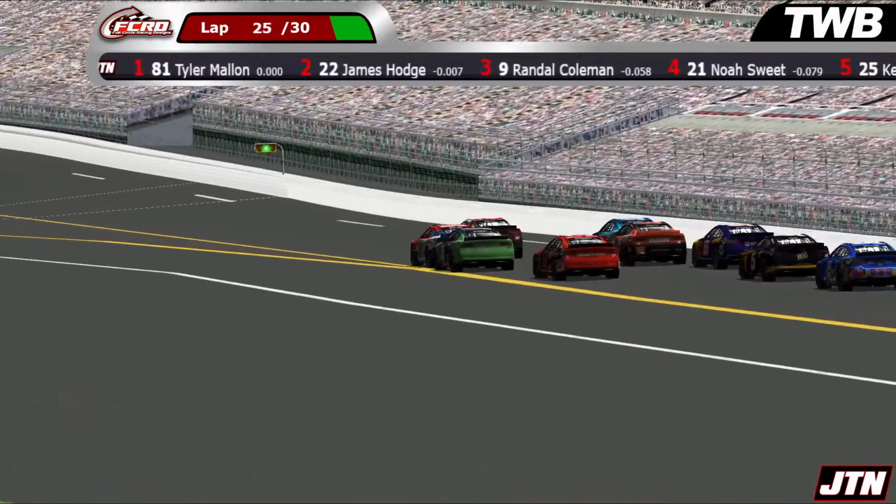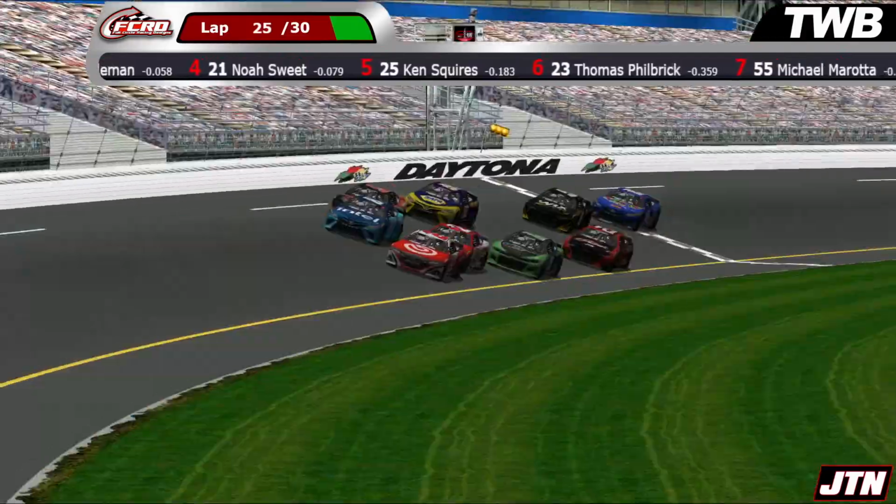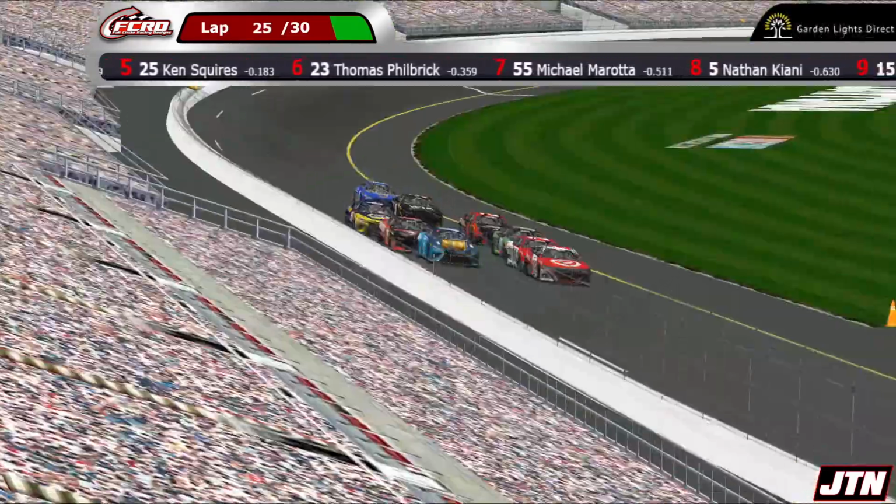Philbrick down to the bottom. Hodge, though, Noah Sweet got to look to the inside. Can't get it done. Didn't have enough of a run. That camera is not the best.